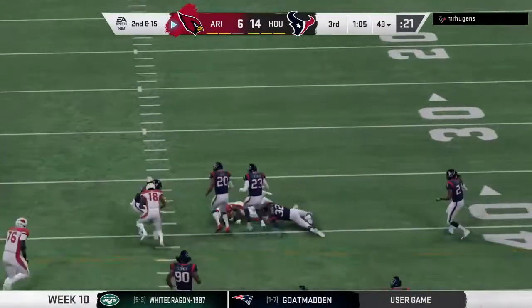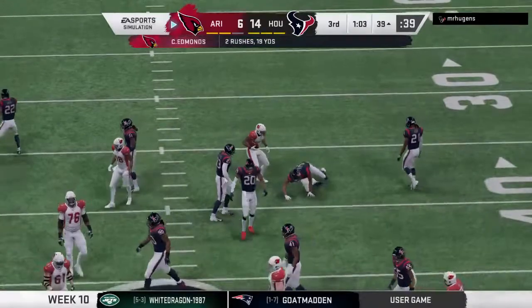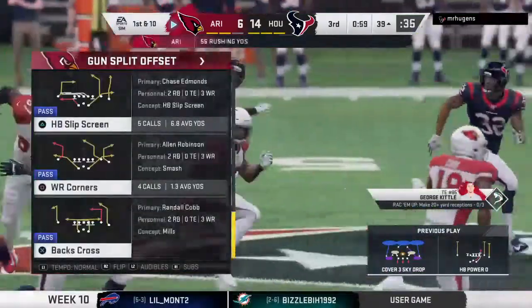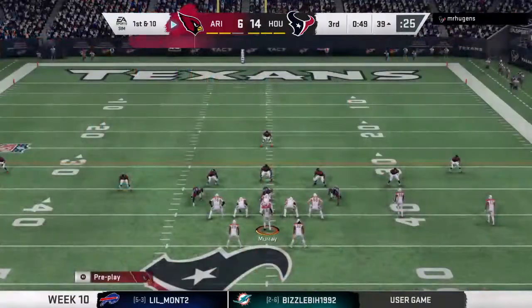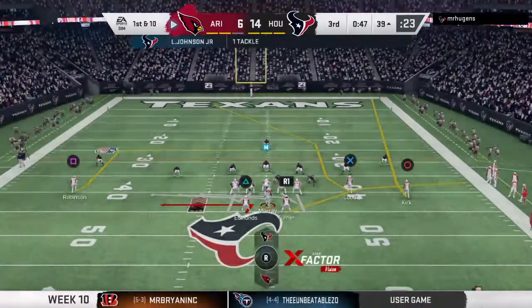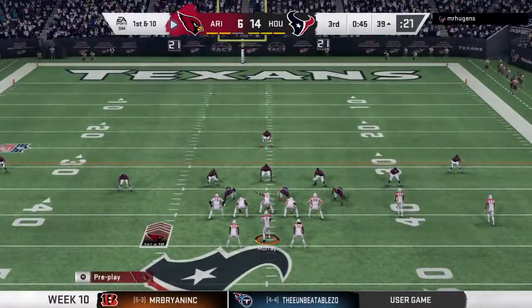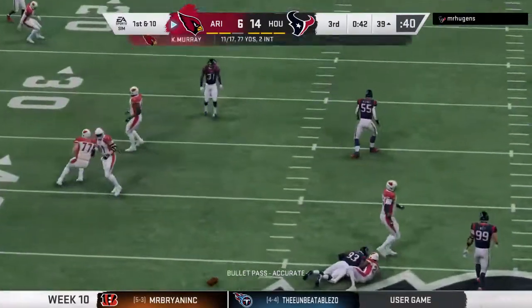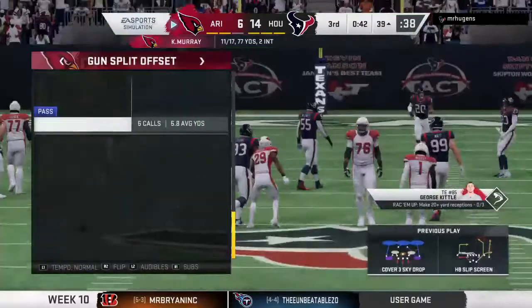And an alley to run. And they'll get him down as he's inside the 40. 18 on that one, and the Cardinals have a 1st down. So a 1st and 10 now in Houston territory at the 39-yard line. Here's Murray. And that's going to be incomplete. Too tough to hold on to that one.